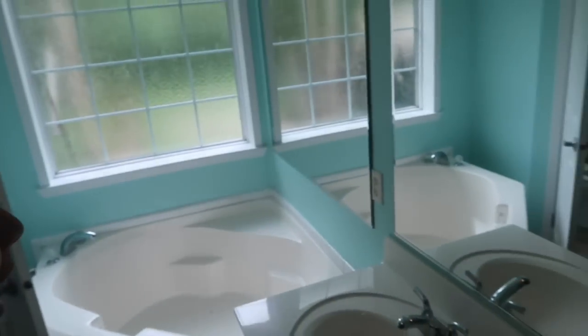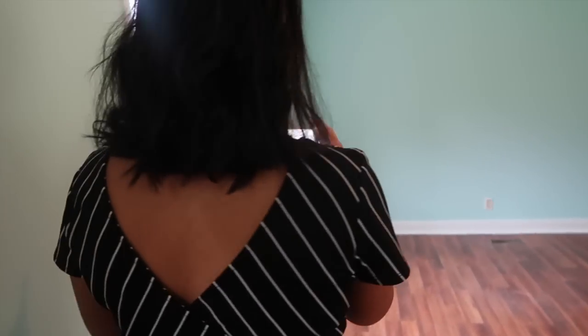This is a three bedroom. Damn, this is the master. I don't really see bathrooms like this in Virginia, at least in the area we live in. I'm sure they have, but I haven't seen it. There's some in Hampton like this. Yeah, mirrored, before you guys close on it.